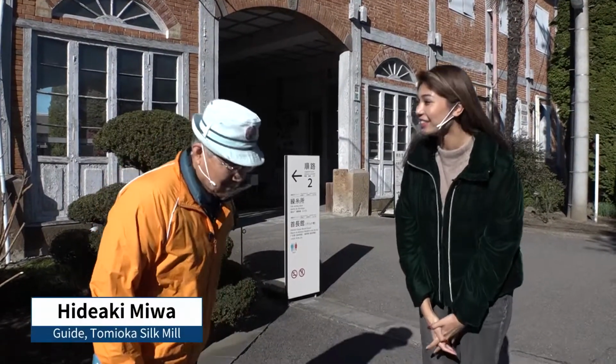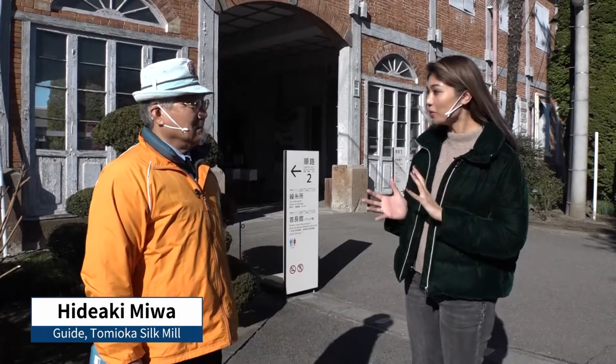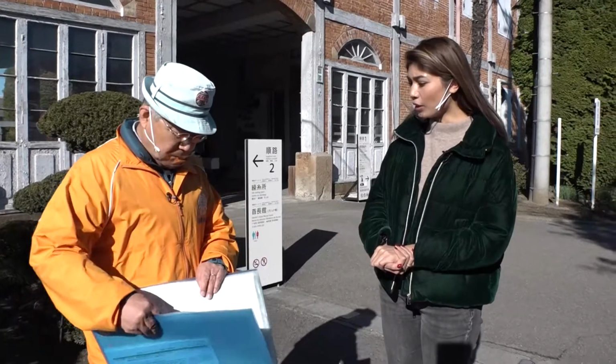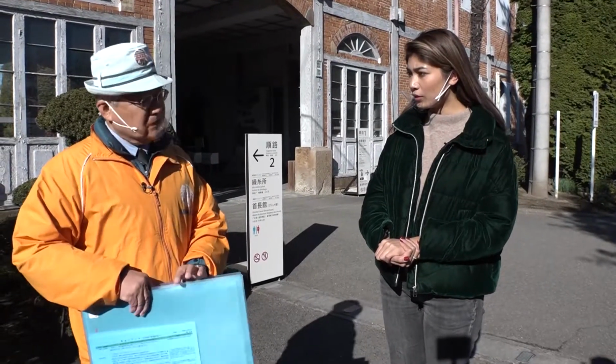I'm here at the Tomioka Silk Mill, and with us is the facility's Hideaki Miwa, who will be showing us around. Nice to meet you. Nice to meet you too. What kind of facility is Tomioka Silk Mill? Let me start by explaining the history of Tomioka Silk Mill. It all started in February of 1870.